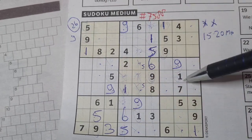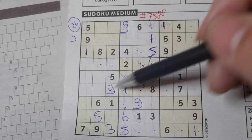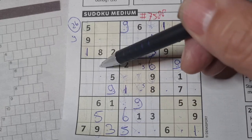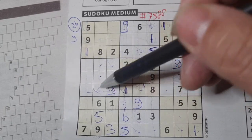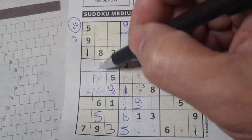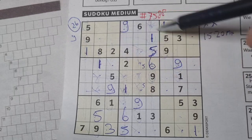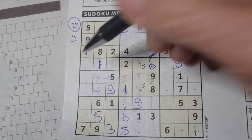The 1 in the first column, the 1 in the third column, so the column between, the second column, the only 3 places left for the 1 should be here, here or there. We have a 1 in this row, no 1 there, 1 in the middle row, no 1 there, so the only place left for the 1 should be there. And all the 1s are used, I can see.